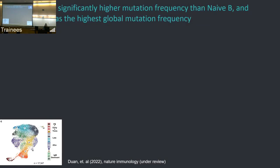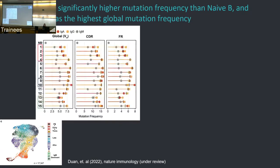So the currently well-accepted assumption for long-lived plasma cells is that plasma cells generated from the germinal center are more likely to migrate into the bone marrow and become long-lived plasma cells. The germinal center derived plasma cells are class switched and have higher somatic hypermutations. That's why we checked whether characterizing the mutation frequency in the current cell clusters can help us distinguish the early phase of plasma cells versus the late phase of plasma cells. The NB cell population is the naive B cell population, which we used as the control to compare with the plasma cells.